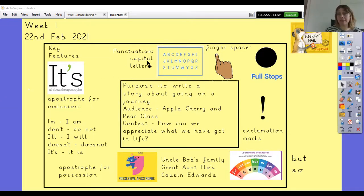So we're clearly going to make sure we've got capital letters, finger spaces, full stops, exclamation marks. We're going to use a small range of conjunctions. We've got but and so. And we will find apostrophes for omission within the story, which are listed here, and also apostrophes for possession.